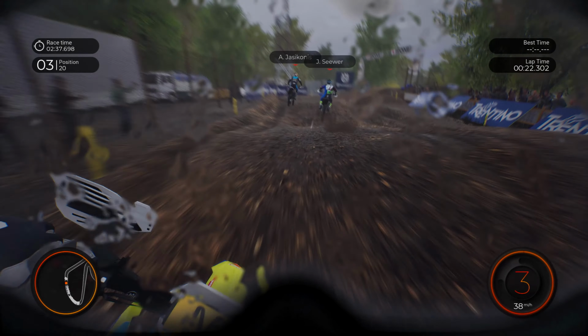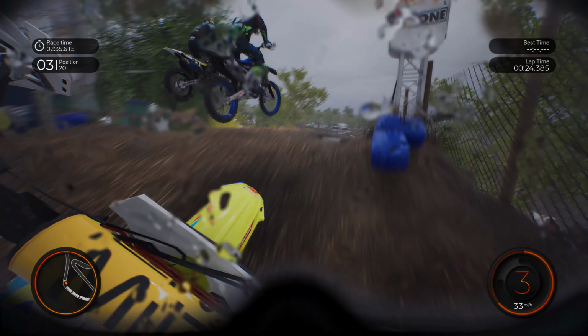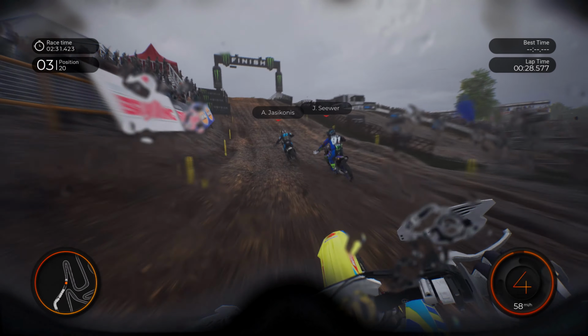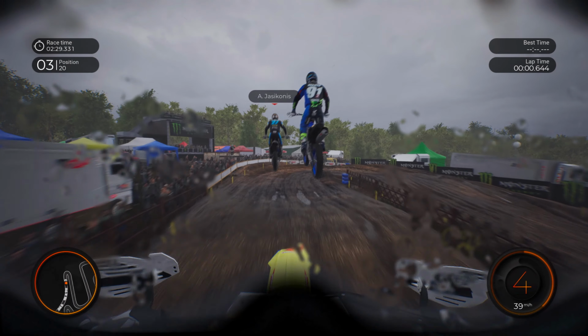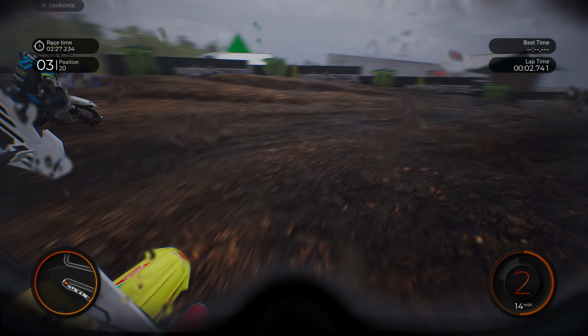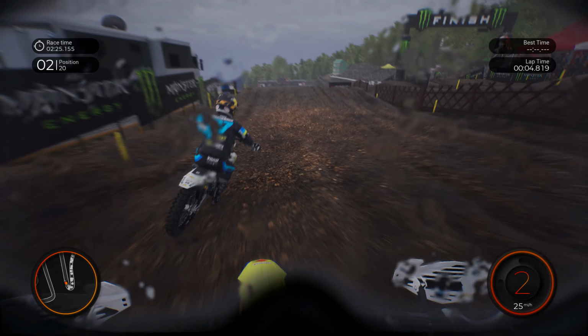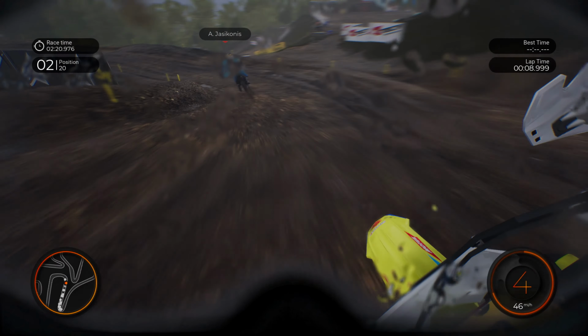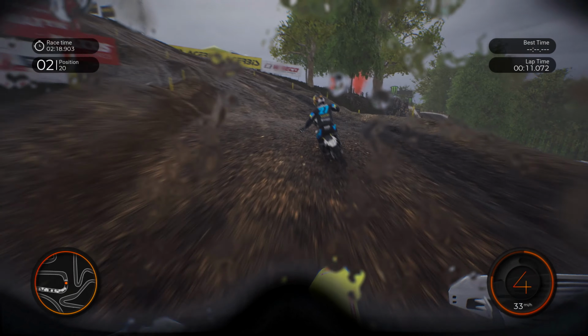We're getting a lot of wheel spin as we go up the incline section. Get ready to jump downwards. This is a good start for Jasikonis. I didn't even see where he started, but certainly he wasn't in the top 5. As we continue to push forward, dropped it down to 2nd gear there. Then we made the move on Jeremy Seewer, but can we get Jasikonis? It's only a matter of time, I hope.